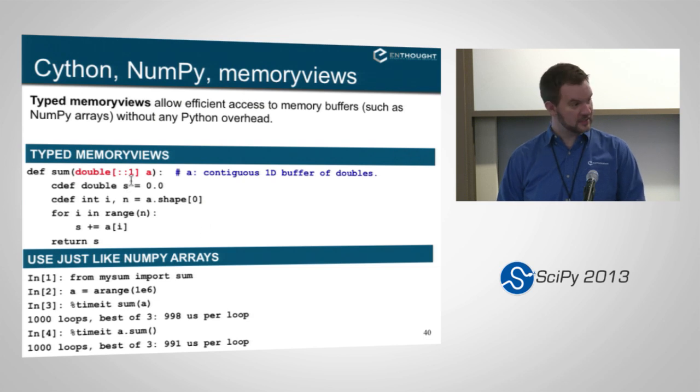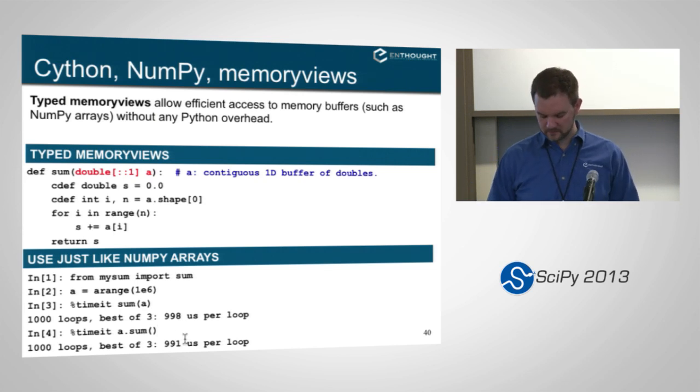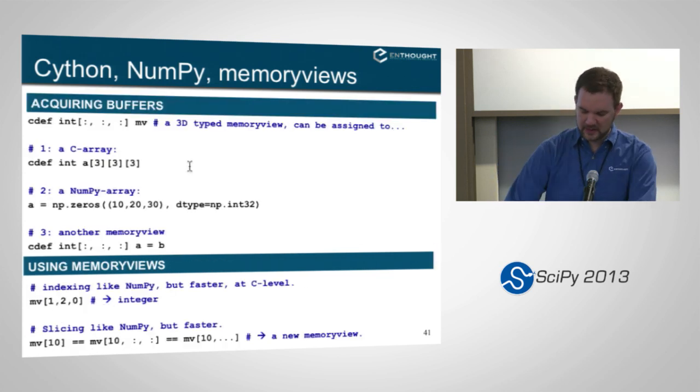If it's not contiguous, if you pass in an array that's a view, that's not a contiguous array, you'll get a type error. Okay, so we'll see a little bit more on this next slide here.